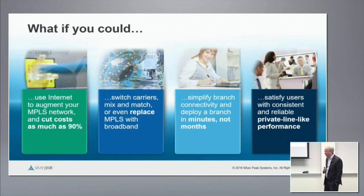So as a thought experiment, 2 or 3 years ago when we were at the outset of our SD-WAN development program, we asked ourselves a few simple questions. What if we could build a product that would let you use the internet to save bandwidth costs, to reduce your bandwidth costs by as much as 90%?